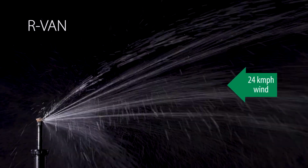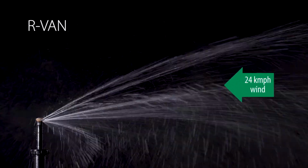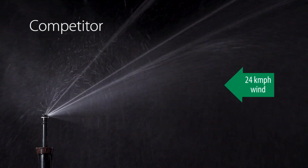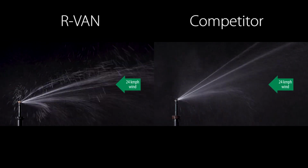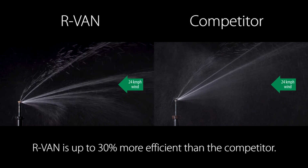R-Van's larger droplets and thicker streams cut through wind and keep water in the target zone. The competitor's smaller droplets and thinner streams mist, allowing them to blow onto sidewalks and hardscapes. The difference is clear. R-Van is up to 30% more efficient than the competitor.